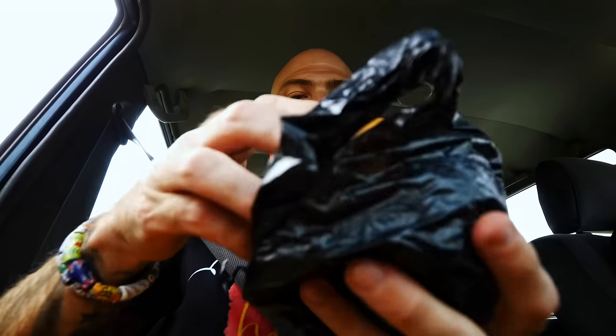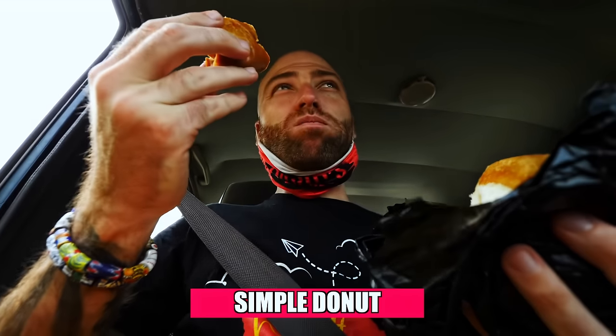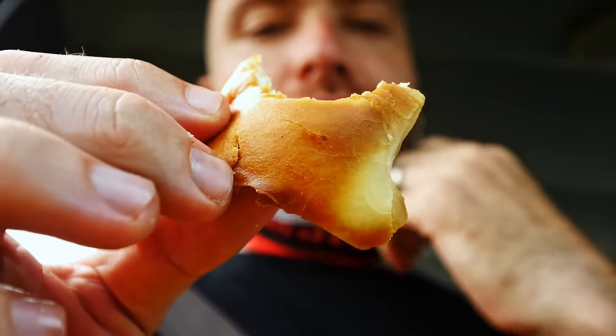So I've got to try this donut. This looks like a big piece of bread. It almost reminds me of a cinnamon roll. Fluffy, yummy bread.